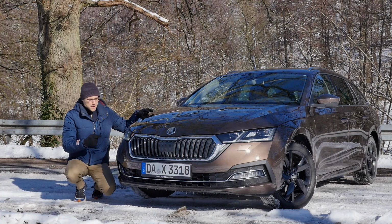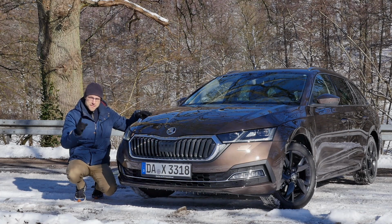Join us for a review of the Skoda Octavia here today in entry-level trim. Let's go.